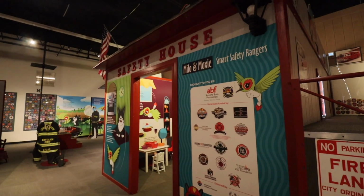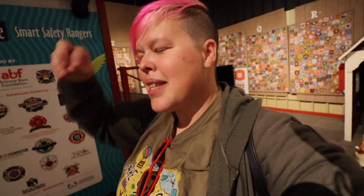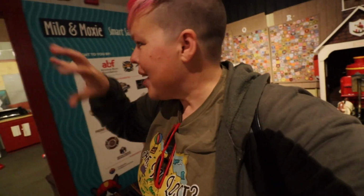But this is epic, the safety house. I remember when I was a kid, we went to a local firehouse and they took us through their safety training for kids, and it was kind of interesting. They had this fake smoke smell that was kind of strange, and they tell you how you stop, drop, and roll, and how you get below the smoke if you're in a house fire and all of those things. So seeing this, it's kind of like the version that is here of that, but it goes into more detail, and we're about to find out a little bit more about that.